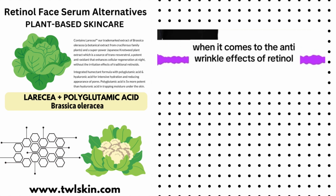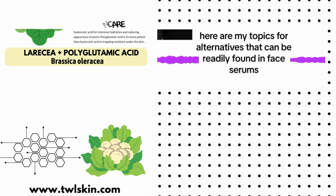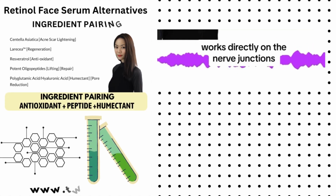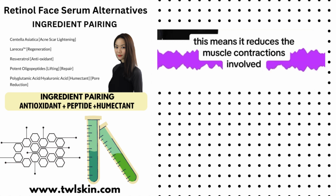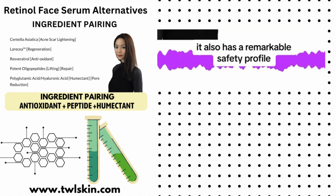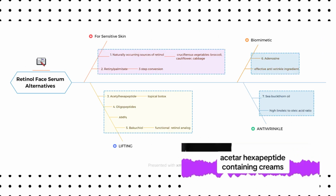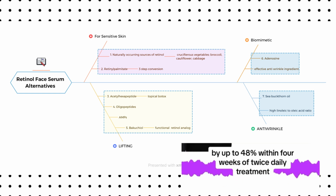When it comes to the anti-wrinkle effects of retinol, here are my top picks for alternatives that can be readily found in face serums. Acetyl hexapeptide, also known as topical Botox, works directly on the nerve junctions. Specifically, it blocks the release of acetylcholine. This means it reduces the muscle contractions involved. It also has a remarkable safety profile as it does not penetrate beyond the uppermost layers of skin. Despite this, acetyl hexapeptide containing creams have been shown to improve wrinkles by up to 48% within 4 weeks of twice daily treatment.